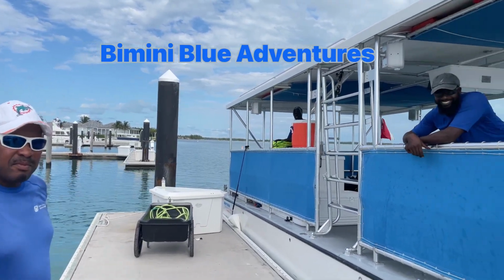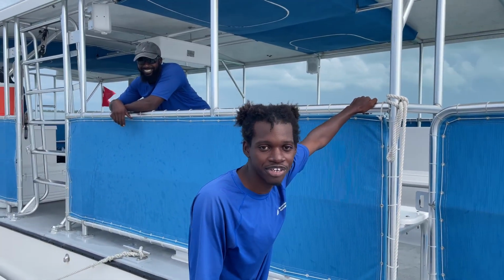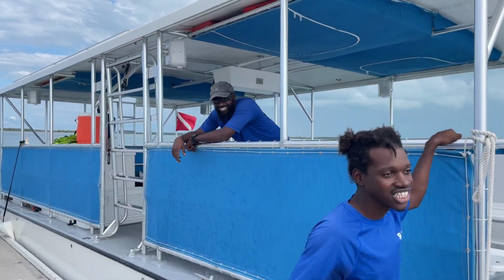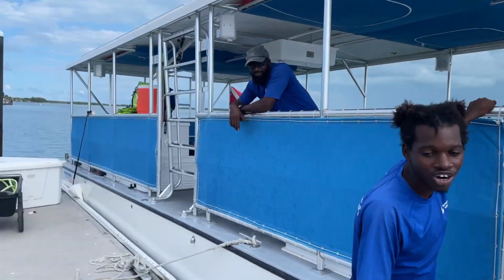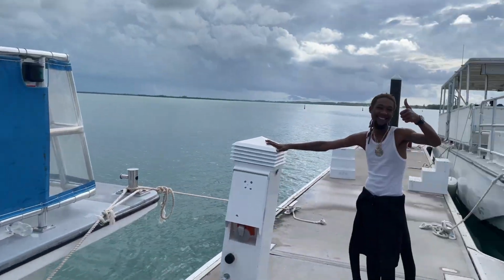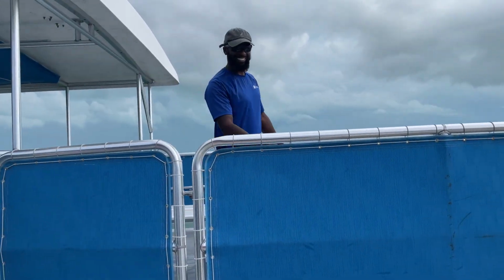Bimini Blue Adventures. They just took us on a shark, swimming with the sharks. Yes, snorkeling with Caribbean reef sharks. That's the guy. Who's the captain? Captain Juno. Deckhand Brian. Deckhand Sorrell. Or you can call us guys in the water. All right, guys. Thanks a lot. We appreciate it. Guys, have a good one.